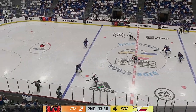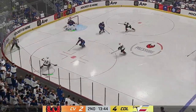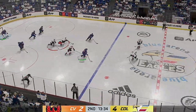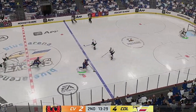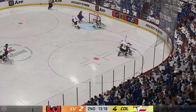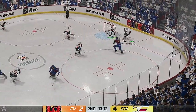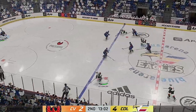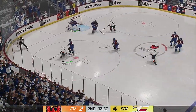Dishes it to Lynn. Here's the chance on the attack. Oh, he saved it! Oh my goodness, what a stop! Oh, that's unbelievable, James. I have no idea how he got to that puck. It's some gymnastics at its finest. I love it. These fans are starting to get on their feet to recognize what an incredible save we just witnessed. Yeah, he made an incredible one, didn't he?